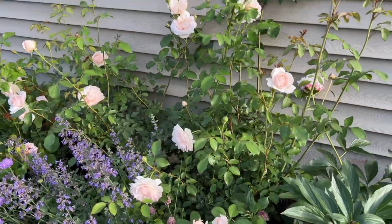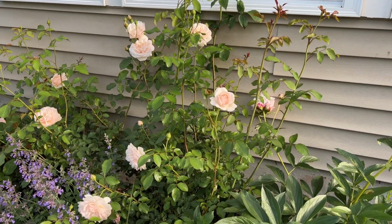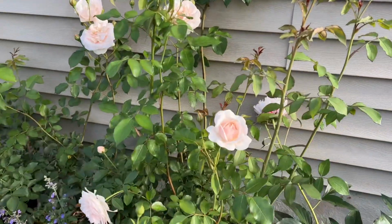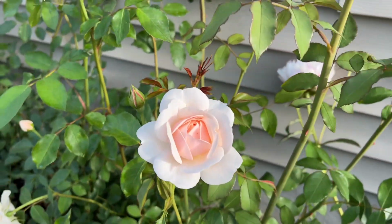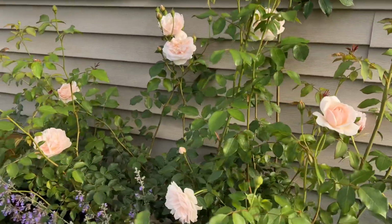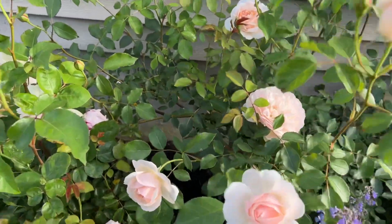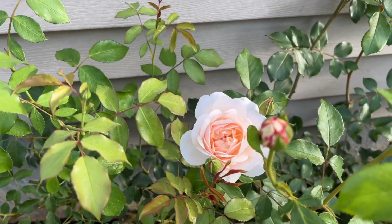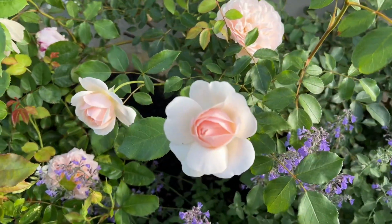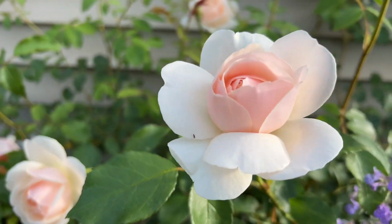Here is Lichfield Angel. I'm not sure what's happening to Lichfield Angel. He's just growing really tall. I guess he wants to be tall, and I'm cutting him, so he's not giving me that many blooms. But a good rose, I think a lot of other people get more blooms. Maybe he's on his third year, so I would expect more blooming. But a very nice rose, white to cream. Looks very pretty when he's just starting to open up.